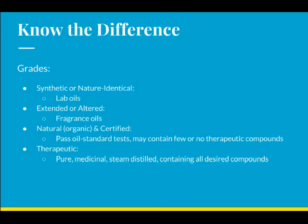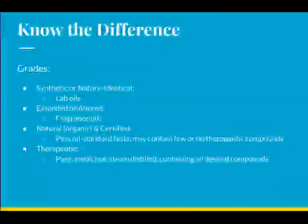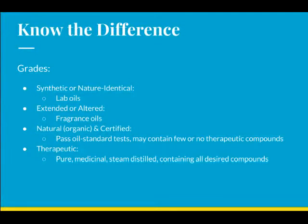There are different grades of oils, so let's talk about that. You're going to have your synthetic grade oil. Those are lab oils. Those are the ones that you're going to find a lot of the time in the marketplace that are super cheap, and you might be tempted to buy it because it is so cheap, but it also can be dangerous. You don't want to ever apply those topically or ingest them ever. So I just say stay away from those ones.